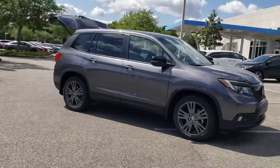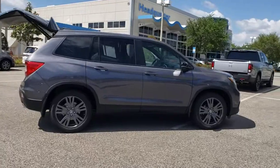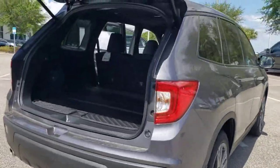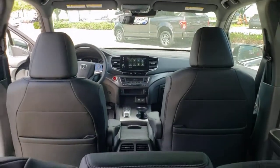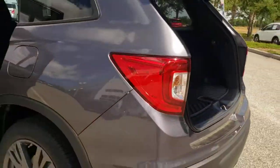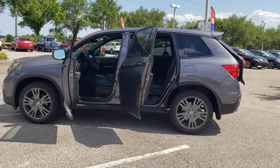Take a moment to check out the 2021 Honda Passport. Presenting the Honda Passport, the midsize crossover with all the features you need to make your outdoor adventures fun and comfortable. With seating for five, plenty of cargo space, flexible cabin configurations, smart tech, towing ability, and optional all-wheel drive, this innovative vehicle has your back.